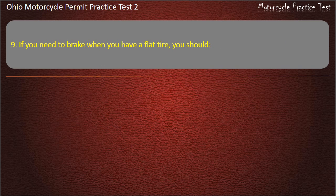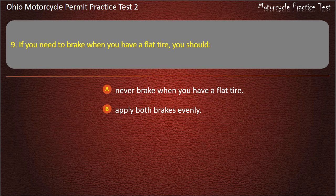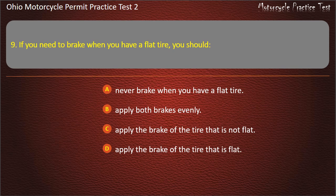Question 9. If you need to brake when you have a flat tire, you should never brake when you have a flat tire, apply both brakes evenly, apply the brake of the tire that is not flat, or apply the brake of the tire that is flat. Answer. Apply the brake of the tire that is not flat.